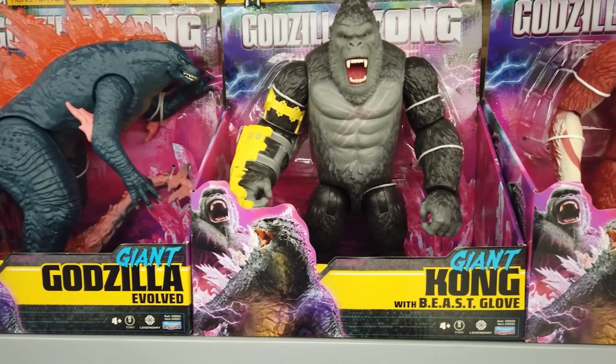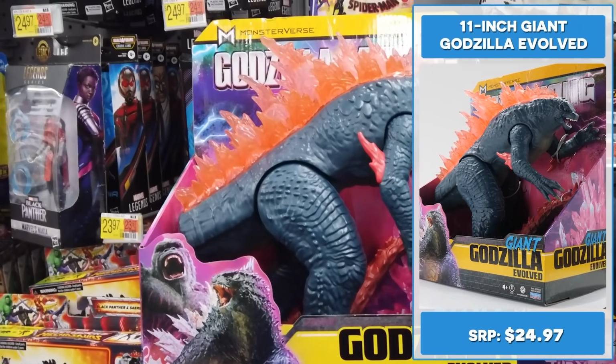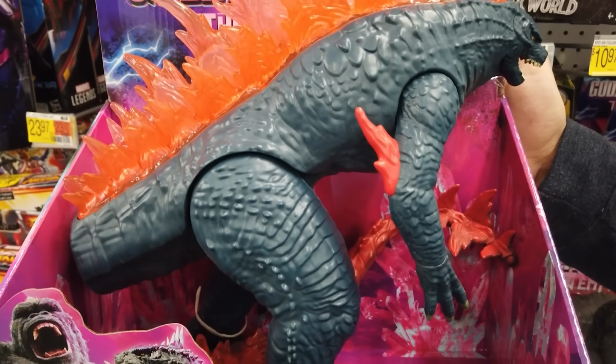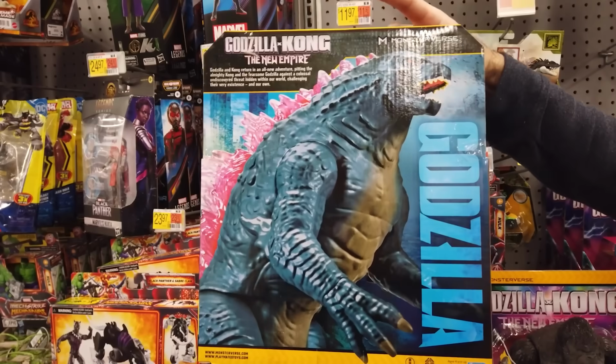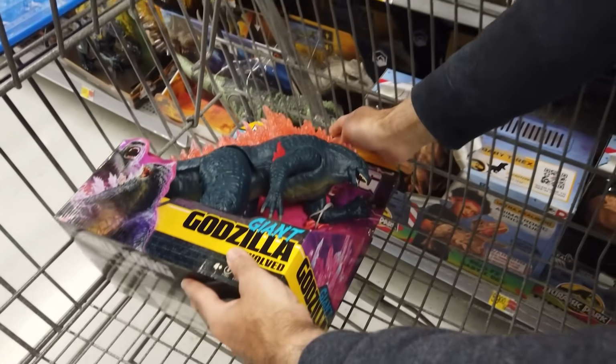My, oh my, 11-inch Godzilla Evolved is one frickin' massive beast. The paint and sculpt are very nicely done. He's got glorious translucent back fins. Take a look at his massive evolved tail. Sweet! Unlike the 6-inch Godzilla Evolved figure, his articulation's a bit limited.